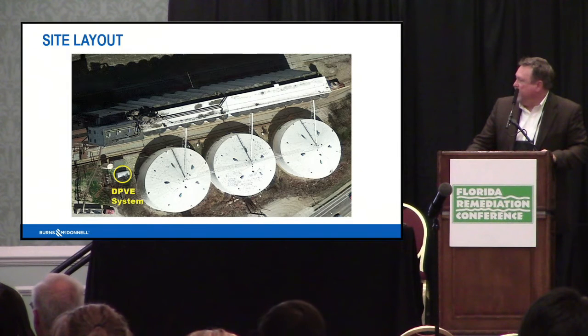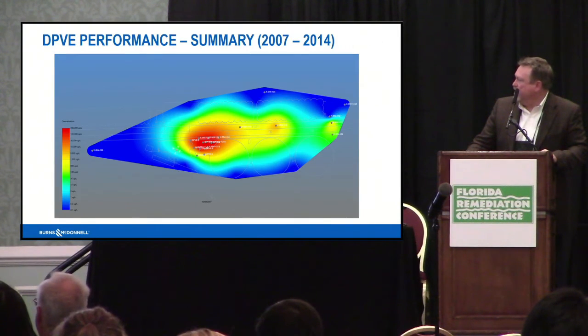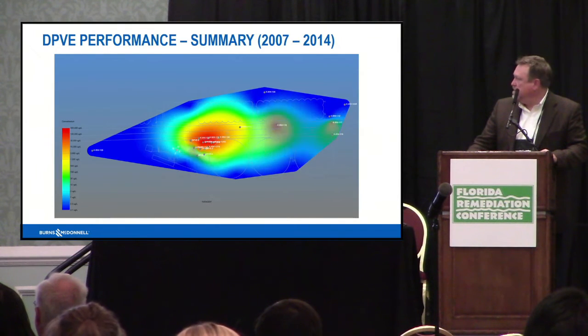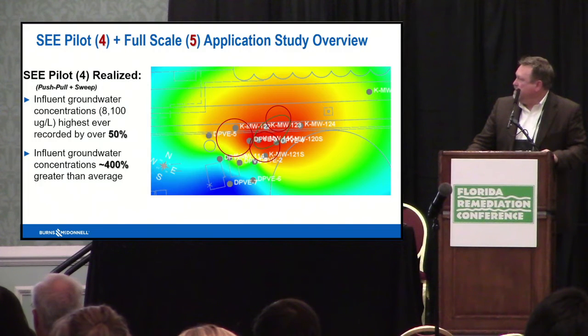So with this site, it was a dual-phase extraction site, groundwater flow direction to the northeast, and that's where we were. That was the performance of the system. So it worked pretty well.